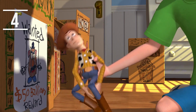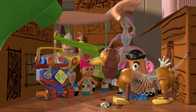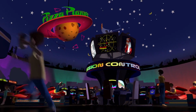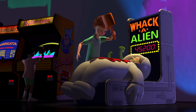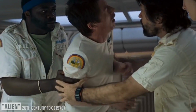Even though Pixar's movies are geared towards a younger audience, the creators know that for kids to see movies, grown-ups have to see them too, so they love to throw in some things just for the parents. Like this reference to Alien, where the most gruesome scene is redone in a hilarious way. While in the arcade, a kid plays a game called Whack-A-Alien, trying to hit an alien monster popping out of the stomach of an astronaut suit. We all know where that came from, and it is definitely not kid-friendly.